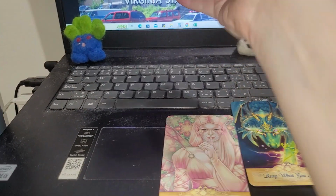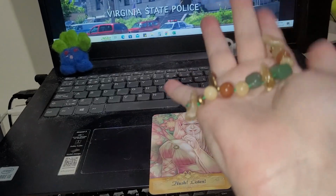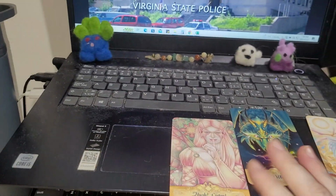I also have this little mini mall I made a while ago. This is just for abundance, so I have that, and that sits here because that's where I work.